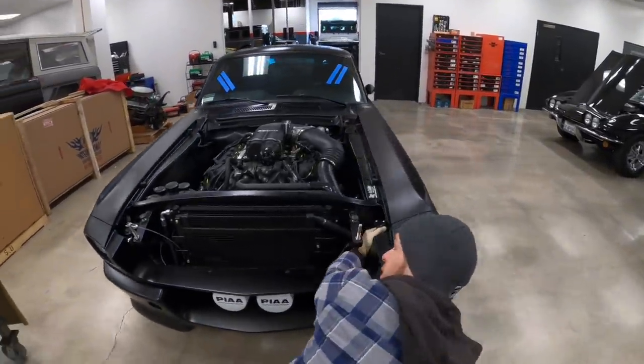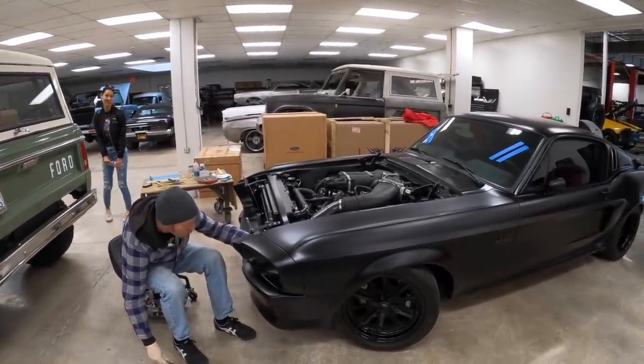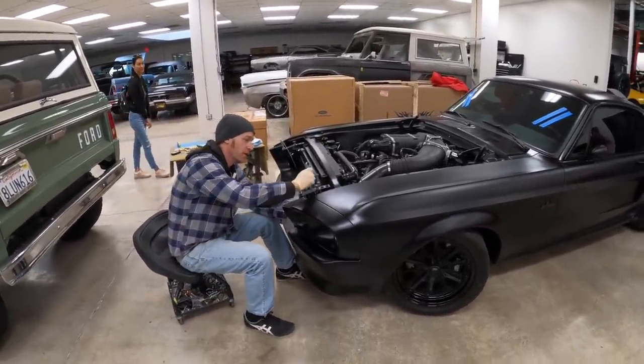Good morning. Hey, how's it going? I see it's in assembly mode already. Reassembly.